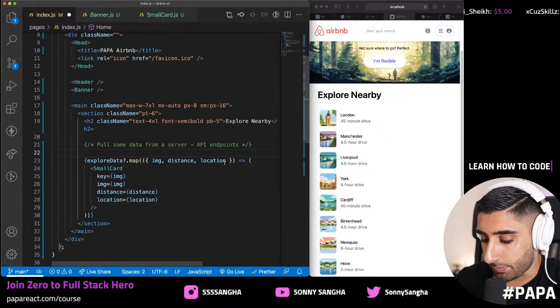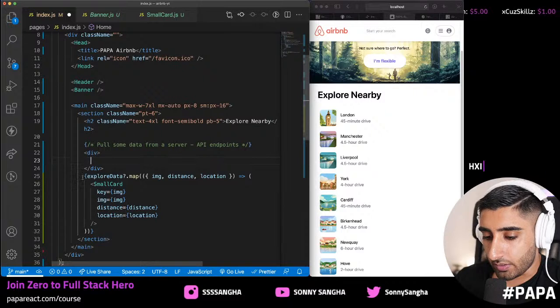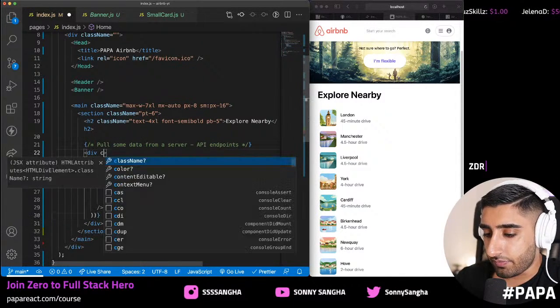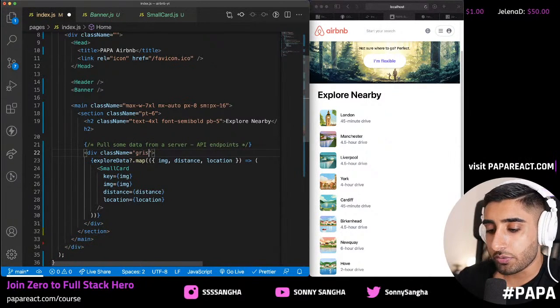So all of these things popping in with a div. So I'm going to go ahead and pop this. I'm going to cut it, paste it in there. And this div, I'm going to make a class name. And this is going to have a grid system.